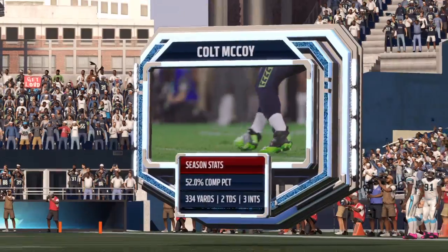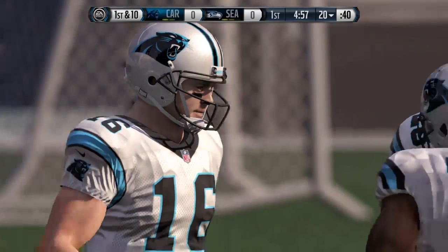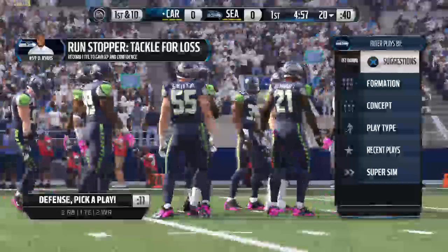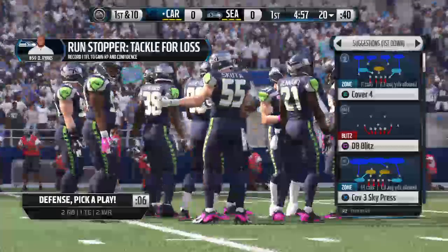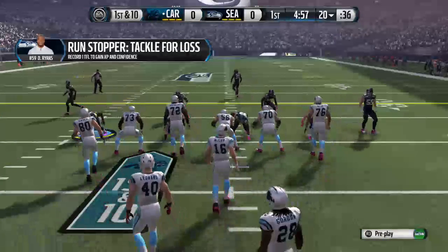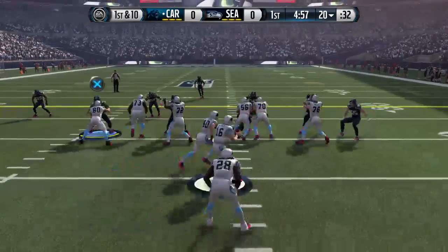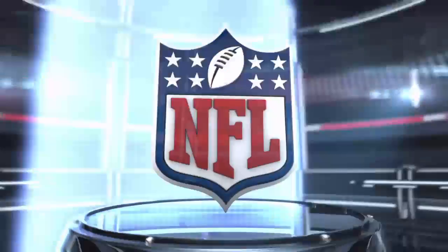McCoy is taking the field now. This is his 6th season as a quarterback in the NFL. Well, Colt McCoy, when he's come in, he has shown everybody that he can move around and make some plays. I think the big question is, does he have enough arm to throw the football down the field and where he can be a consistent NFL quarterback? First down at the 20. Gordon's going to secure the handoff and pick up about 4.